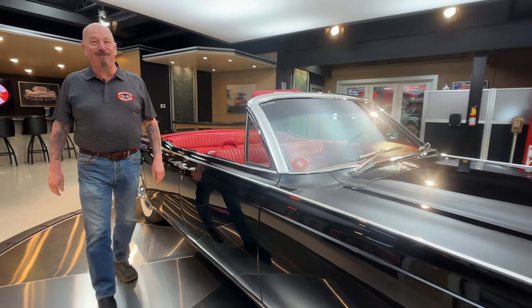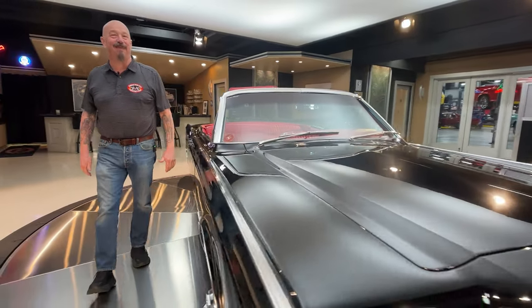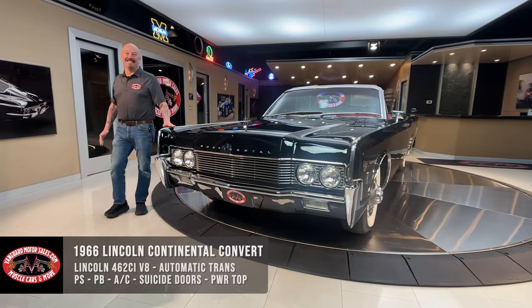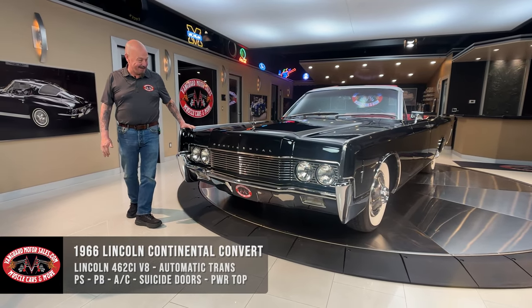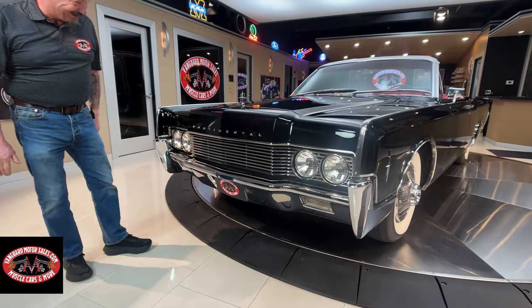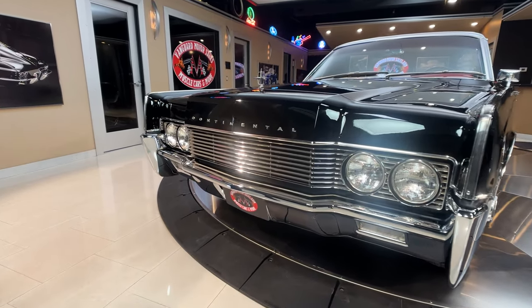We got a beauty for you today. Look at this big, long, black beauty. 1966 Continental, baby. Look at that. Takes up the whole front of the car. Continental. Look at this car.